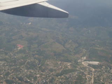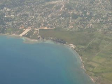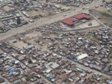This is a slideshow from my recent mission trip to Haiti, May 2013. Haiti is a small country off the coast of Florida. It shares an island with the Dominican Republic. Flying in, Haiti looks like any other island in the Caribbean, but on a closer look, it's one of the poorest countries in the world.